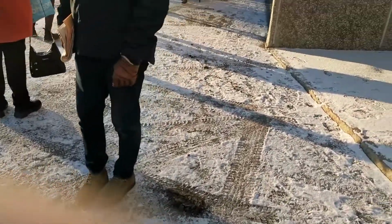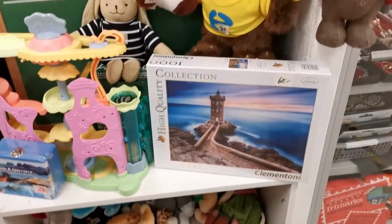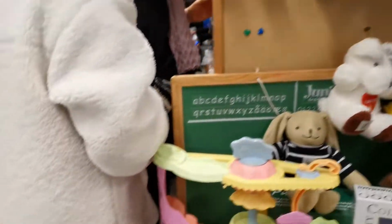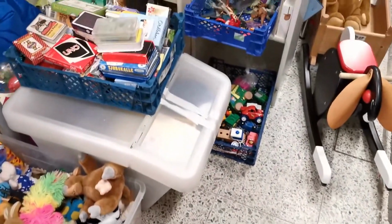So I'm guessing people had the same problem as me. And here is just a little sneak peek of the toy section. I usually go around and take a look on the shelf before I film, because I don't want to concentrate on filming and then miss things and other people pick them up.